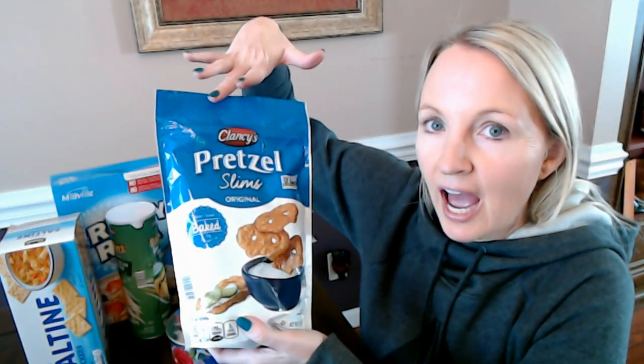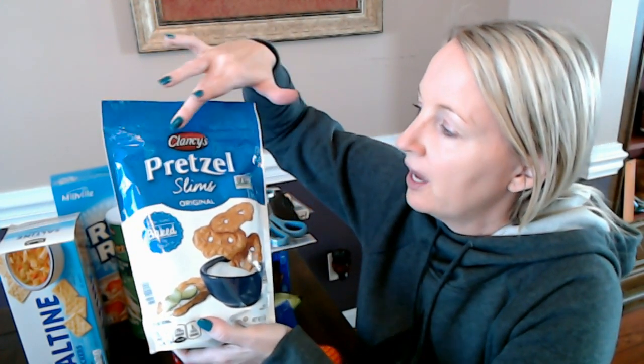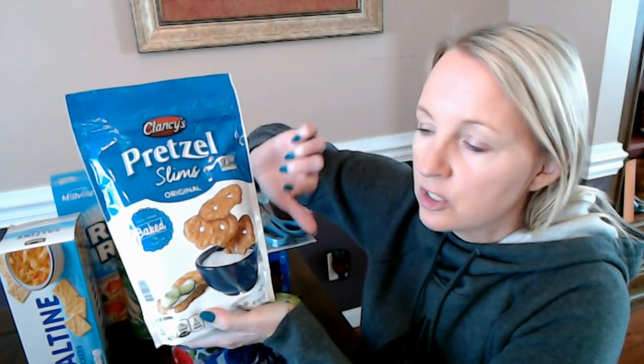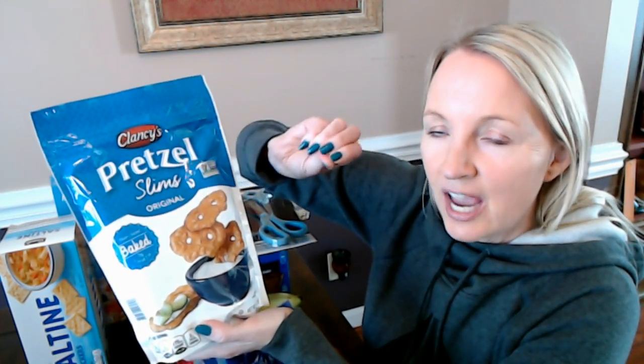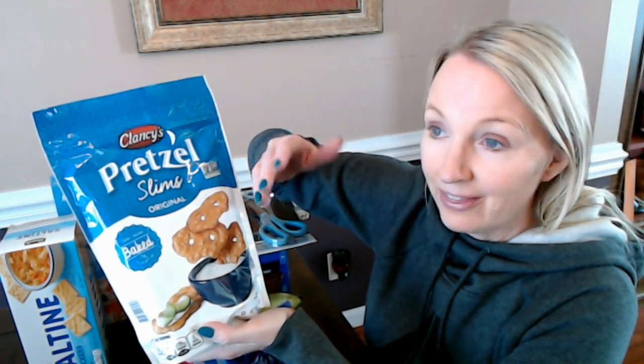Now these were something I kind of wanted. I haven't bought these in a little while. These are Clancy's Pretzel Slims, and these are the original. They do have some with different flavors. I like the ones that are just like regular pretzels. They're just flat, and it's like just the outside crunchy part of a pretzel without the inner part. I love them. They're actually really good in tomato soup. Like, just crumble them up in there like crackers. I think it's really good in tomato soup.